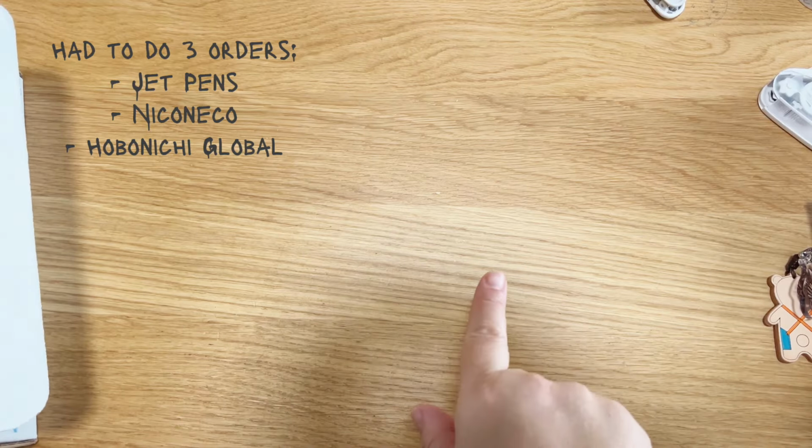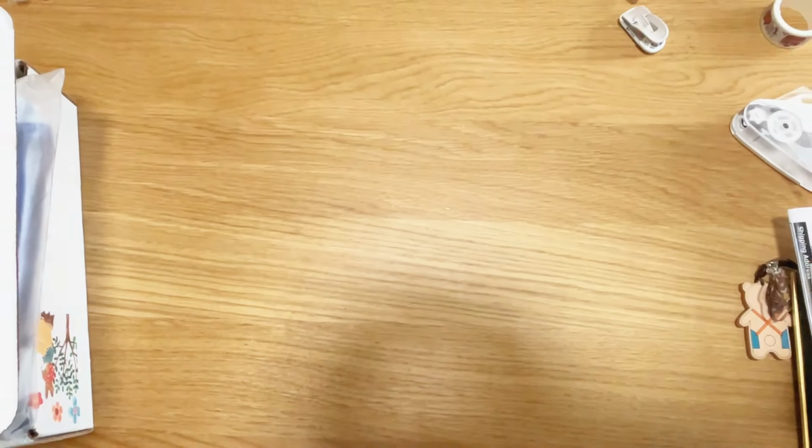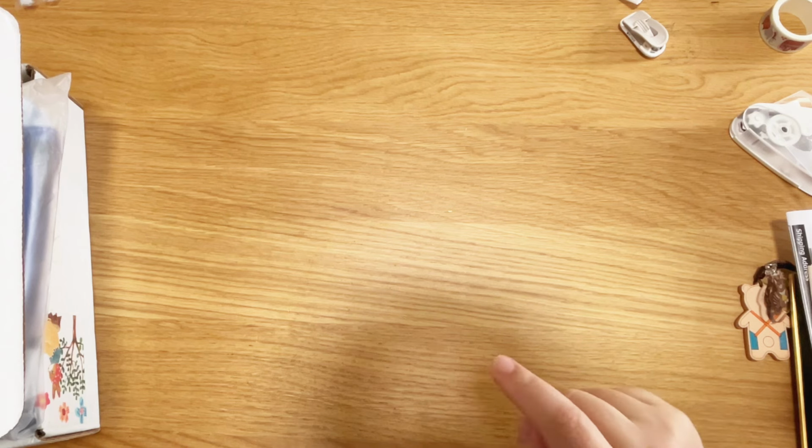I actually had to clear out my space to do this Hobonichi haul because my package from the Hobonichi website from Japan finally arrived. This is probably the longest that I actually had to wait for them to ship out. It still didn't take that long, but it was longer than, say, the previous years that I've ordered directly from them. But I am very excited to actually share with you my haul.